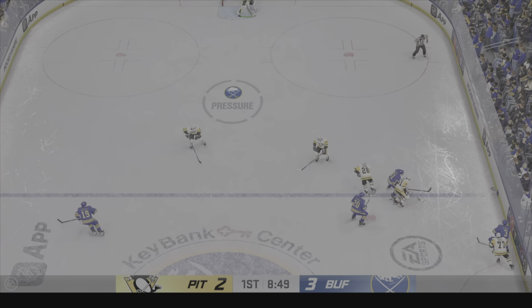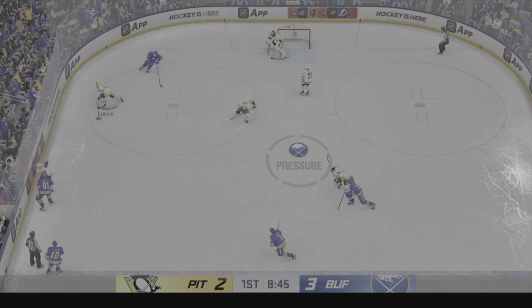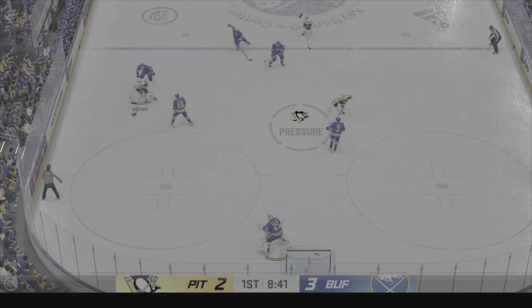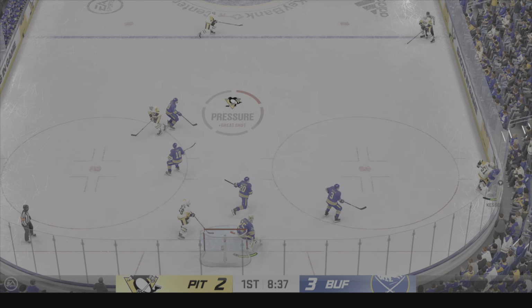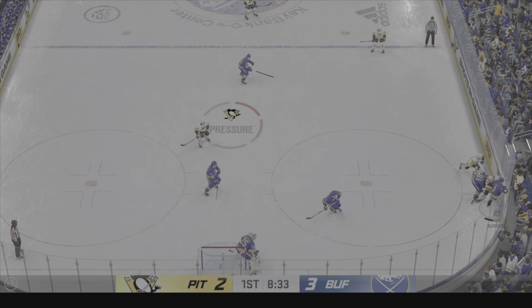Gaining momentum up along the side. They put the puck into the offensive end. Moves it quickly over to Brown. Looking to make something happen in the offensive zone. And that's stopped by Markstrom. Taken along the wall by Borgen.